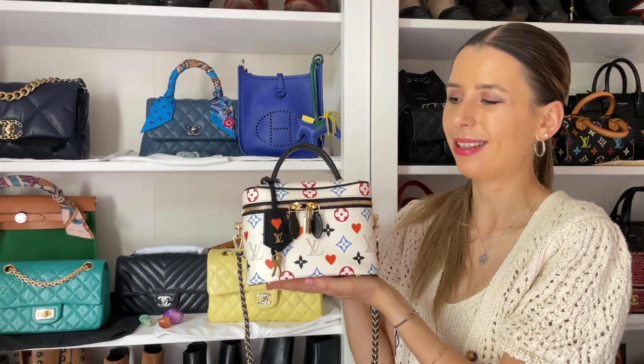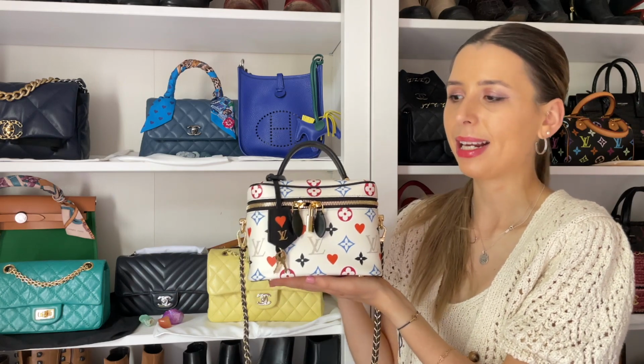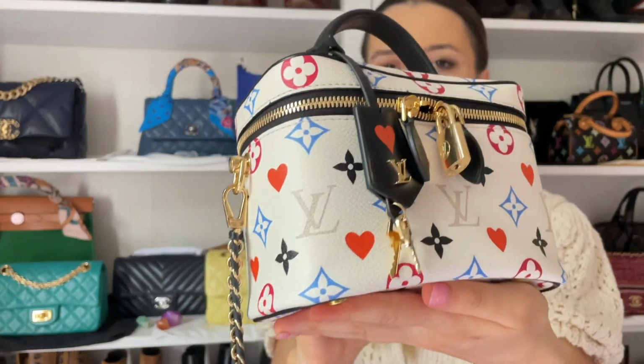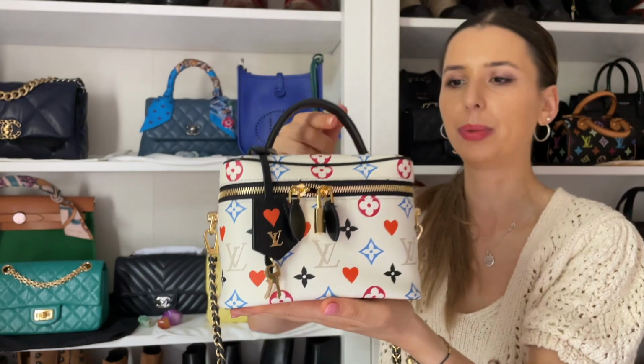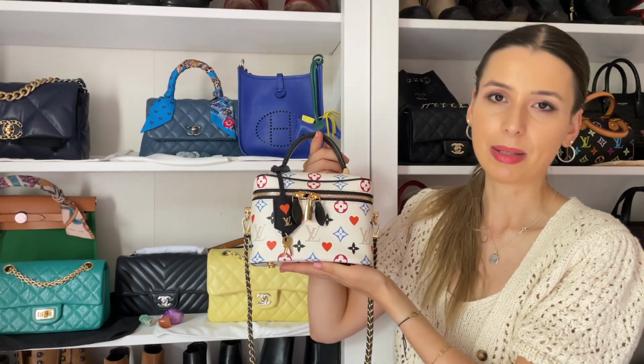And I would say it's unusual because it's a vanity shaped bag designed to be worn as a handbag, which is not typical for a classic handbag. And I think the little clochette with the heart on it is extremely adorable. Definitely gives me Alice in Wonderland vibes, which was my favorite movie when I was little. So I love this bag for that. I think it's very novelty.